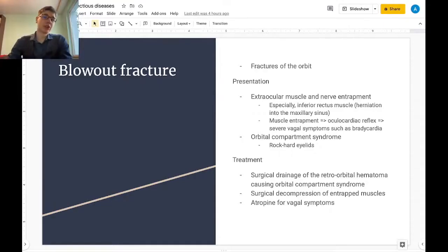A blowout fracture is a fracture of the orbit. It usually presents with extraocular muscle and nerve entrapment, especially the inferior rectus muscle, as in this case when the patient cannot look down. The muscle entrapment also is responsible for an oculocardiac reflex activation. Activating this reflex will lead to severe vagal symptoms such as bradycardia. As I've told before, an orbital compartment syndrome is usually presenting with rock-hard eyelids.